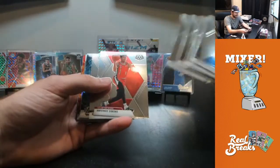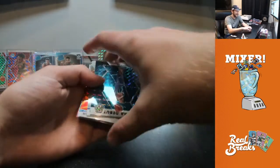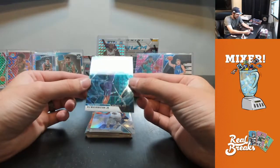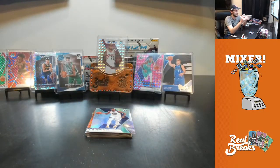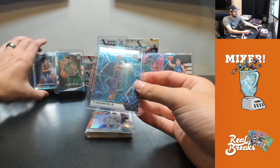Genesis, come on. Oh yeah, NBA debut Genesis PJ Washington Jr. That's a huge card. Hornets going to Sean Beiswinger. Nice hit, Sean. I mean, it would have been nice if it wasn't the debut, but still a huge card. I didn't get a Genesis rookie, and PJ is a good one too.